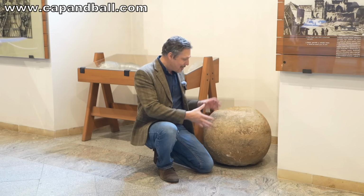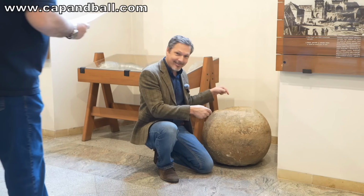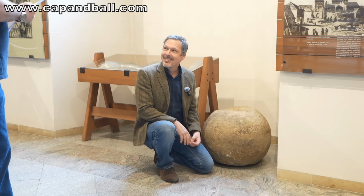Just to give you an impression how big a Steinbüchse bullet was, made from stone, of course. This large sandstone projectile was found during the archaeological research which took place near the museum building. It was fired at Pilsen during the Hussite siege of Pilsen between the years 1433 and 1434.